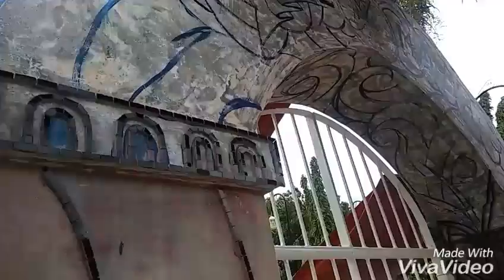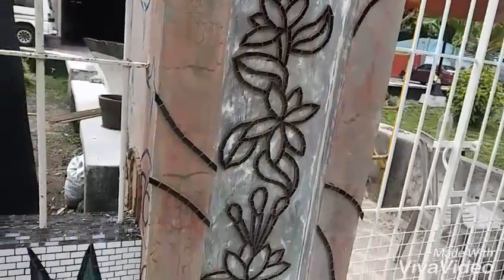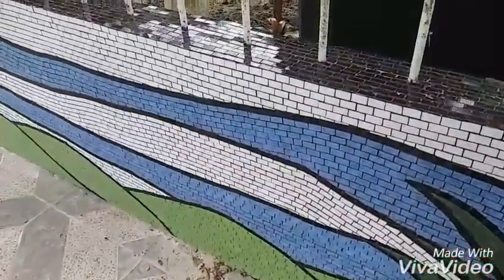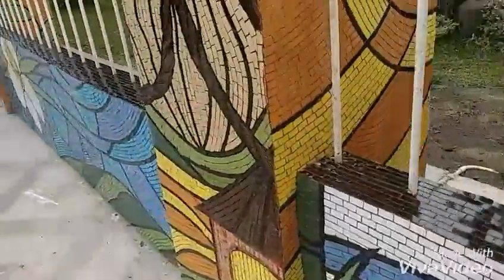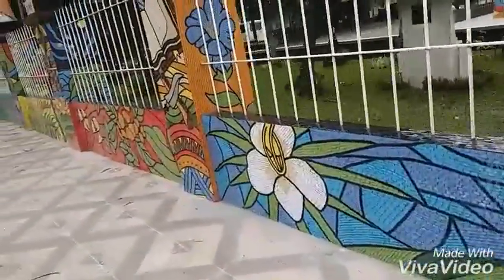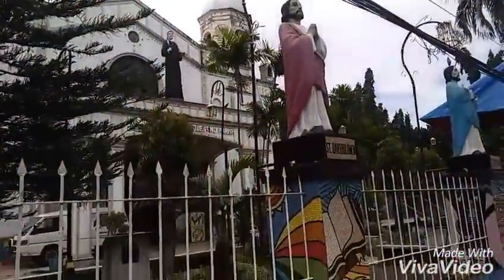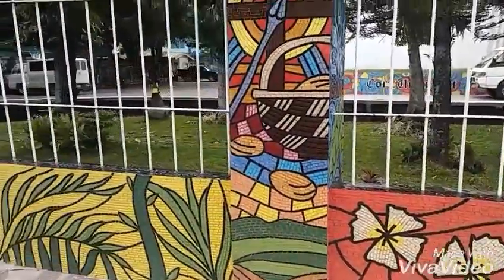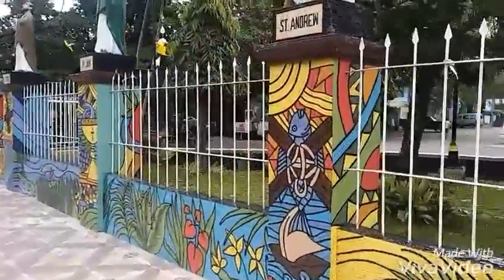According to the workers, the line work is done by an artist of San Agustin. I don't know if it's the school or the church, but look at that. That's the finished product. So let's have a closer look. It's all cut tiles into tiny bits, forming a very beautiful picture. At the foot of the saints are these beautiful pictures represented by the apostles.